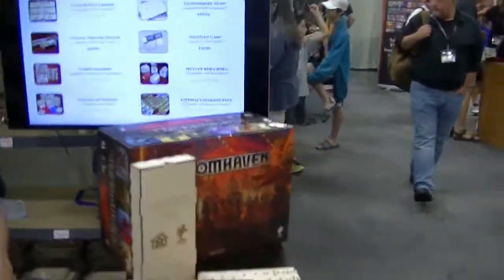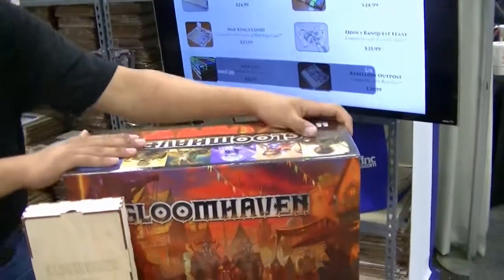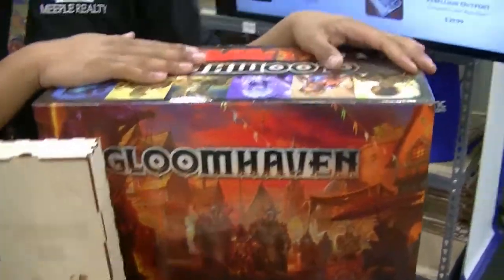Okay. So I've asked you off camera before, your biggest seller and one of the hot games right now, Gloomhaven. Absolutely. So let's see what you guys do for this particular game, because I don't own Gloomhaven, but I think there's a lot of stuff in there. It's a big, huge box. So this is the box for Gloomhaven. There's a lot of stuff in this box. 25 pounds worth of components.